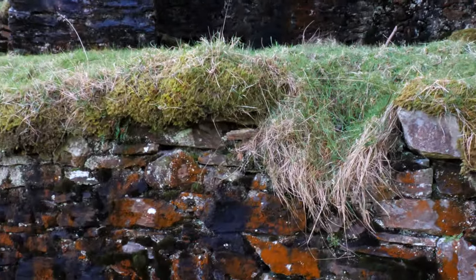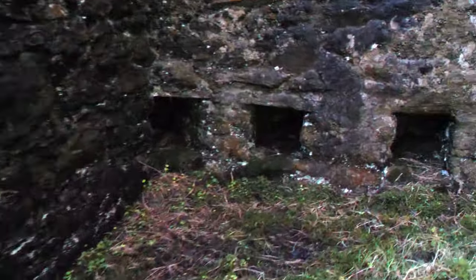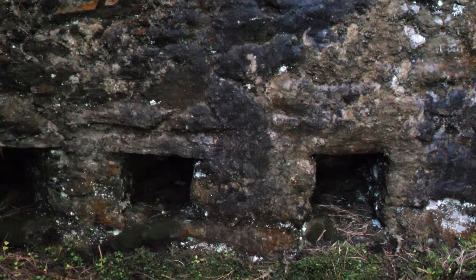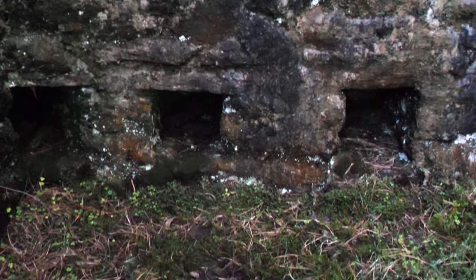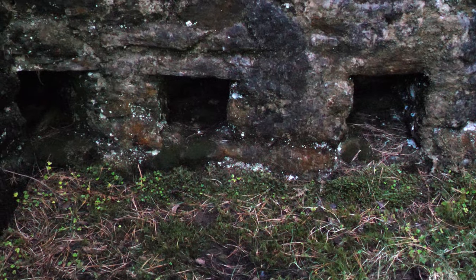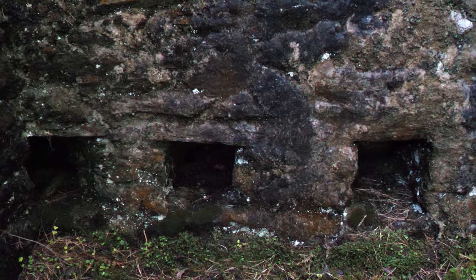I wonder what all this bit's about then. I don't know. I'm going to walk along. Just love the colour in these stones. Fabulous, isn't it? Obviously never gets any sun. I wonder what these little holes are for. I don't know. Definitely let water out somewhere, isn't it? Yeah, I reckon so.